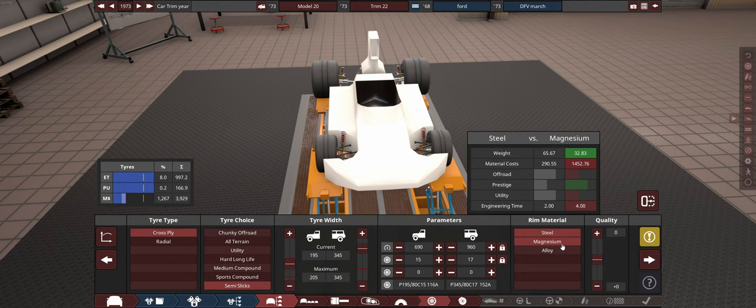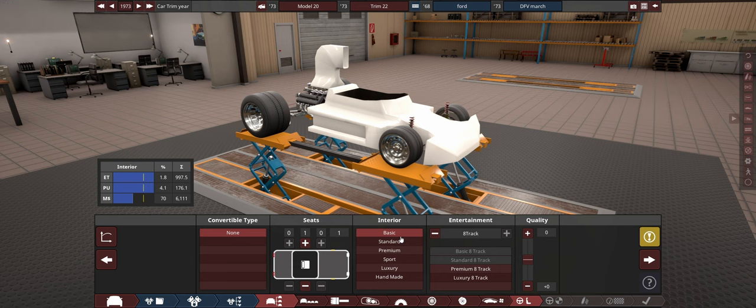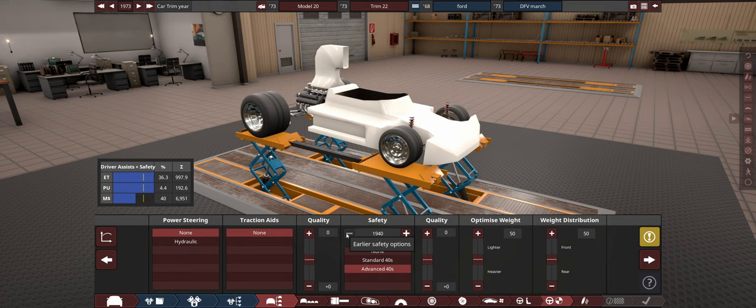We're just going to set this to magnesium. Go with some solid discs. I don't know if they're meant to be one piston or two piston. I really don't know. Some semi-clad under tray, a whole bunch of brake air flow. Set this to basic. No entertainment, thank you very much. No power steering. No safety. Some standard springs. Gas monotube, I suppose. And we'll set this to race.